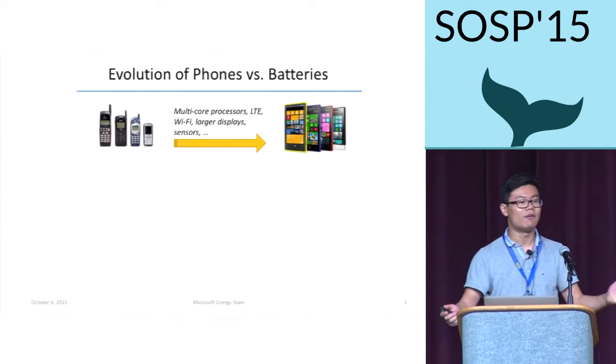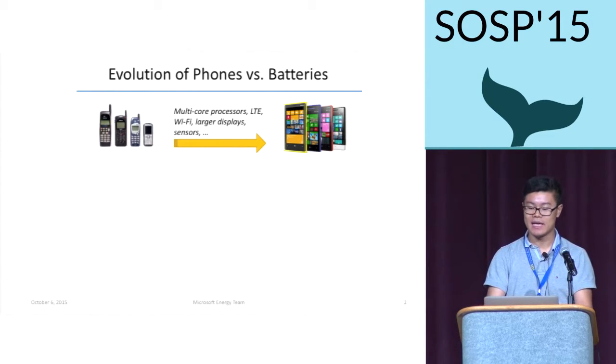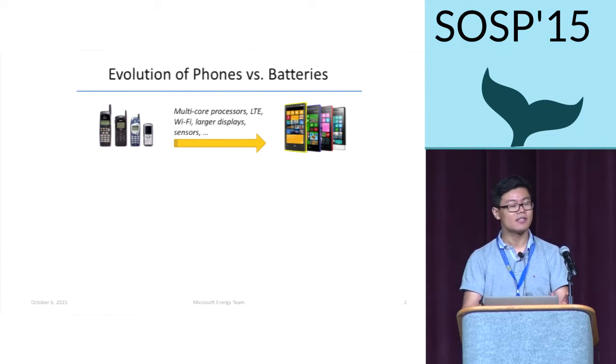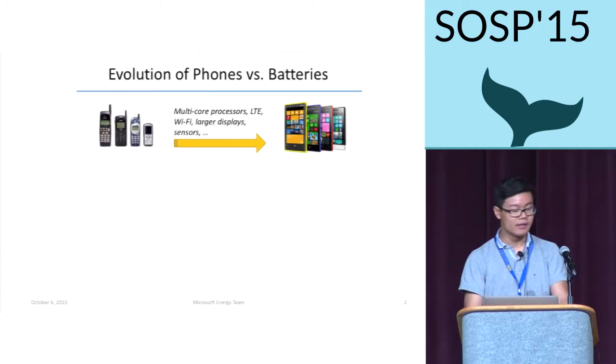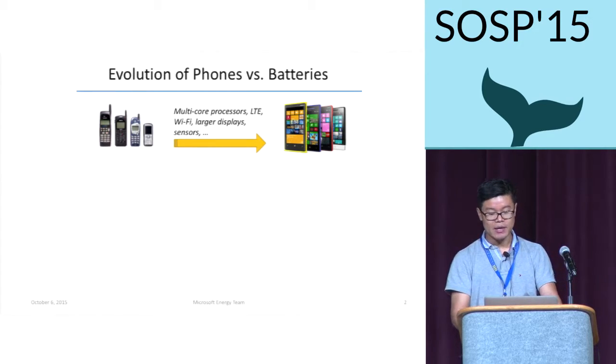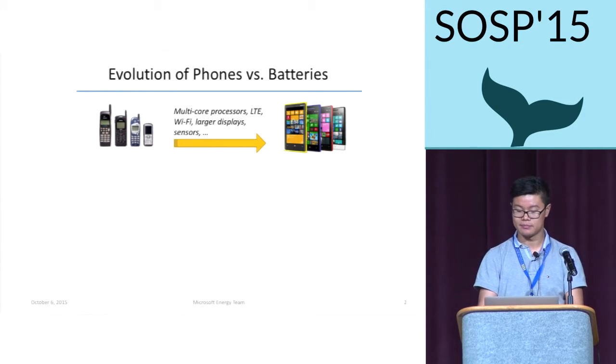The capability of phones have increased significantly in the last 15 years. For example, processing speed has increased by 1,000 times, and we have faster internet connectivity, larger screens, and more sensors. Unfortunately, the core technology that powers these devices, the batteries themselves, have not caught up.